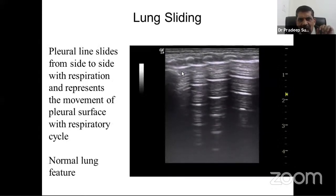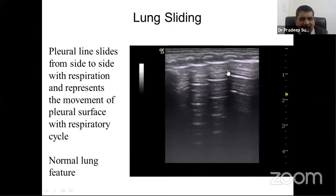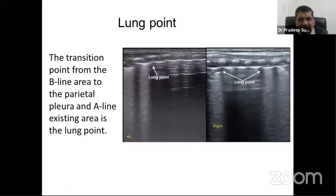The pleural line moves on the lung, and that is called lung sliding. If there is air, there won't be movement, and that is absence of lung sliding. The next point is called the lung point, because there is air accumulation at some point and no air accumulation at another. Air is mainly anterior; posteriorly you don't see the air. Hence in lung ultrasound, when there is air you will see the A pattern, and when there is no air you will see the B pattern.